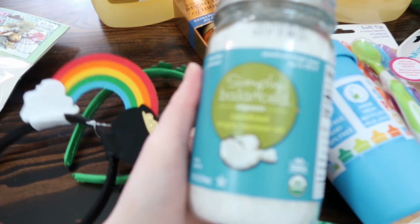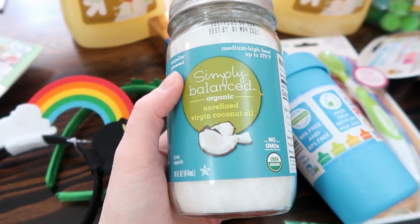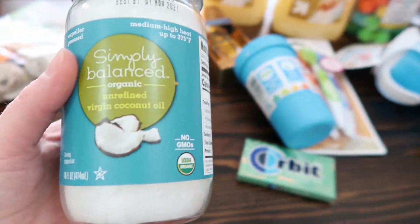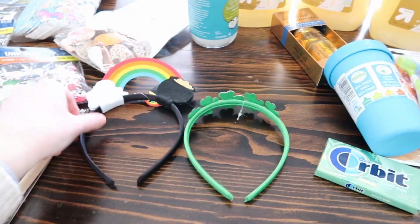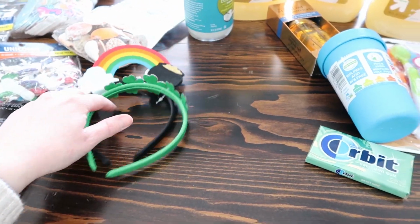I wanted to get the Dr. Bronner's coconut oil for my moisturizer, but I didn't want to order it on Amazon. I just wanted to buy something, so I'm just going to use this. And then they had for $1 these cute St. Patty's Day headbands, so the girls picked out one each.